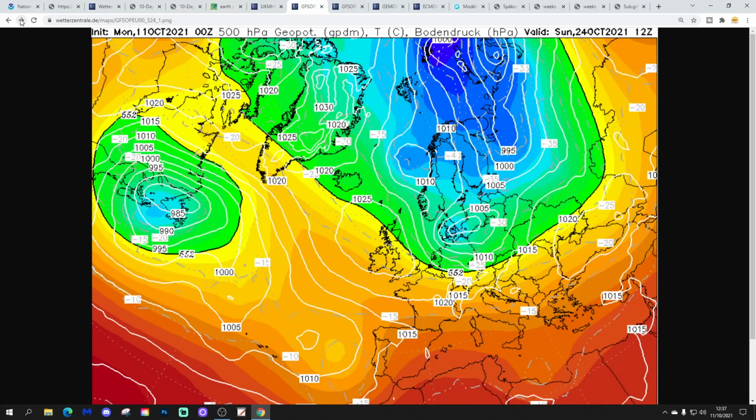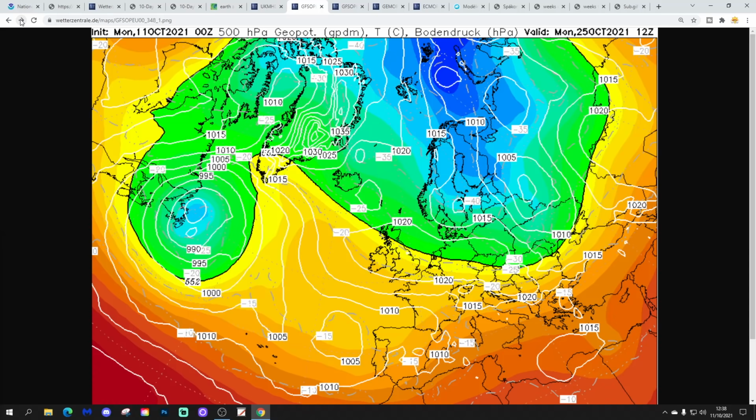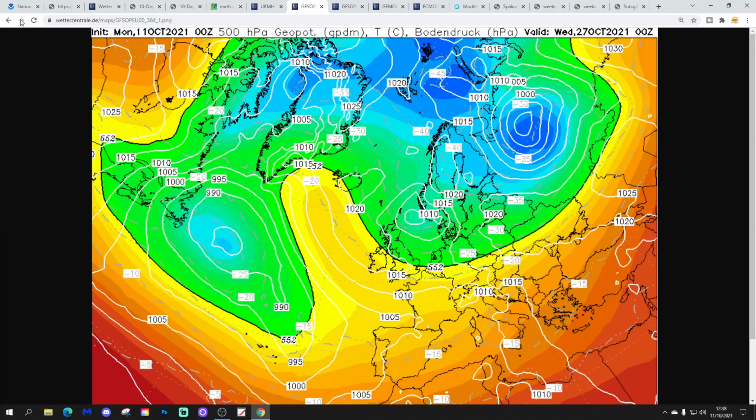In the more extended range, high pressure continues around the country through into the last week of October. Not much in the way of unsettled weather. It is quite a cold ridge, though. And winds generally all the time coming in from a northerly direction. So quite a coldish final week to 10 days of October with that GFS midnight run.